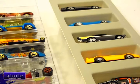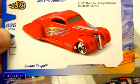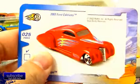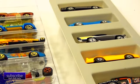Okay, we're back. I got a collector card in my Tiki Blasters set here. I'm going to add it to my pile of collector cards. It is the 2003 first edition of the Swoop Coupe. I wonder if that one's worth something. Oh, nothing in the back. I'm kidding. You guys think I'm serious when I say if it's worth something. It's going over here in my little pile of collector cards and stickers.